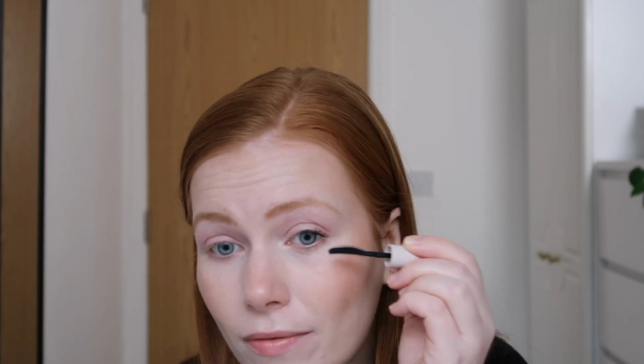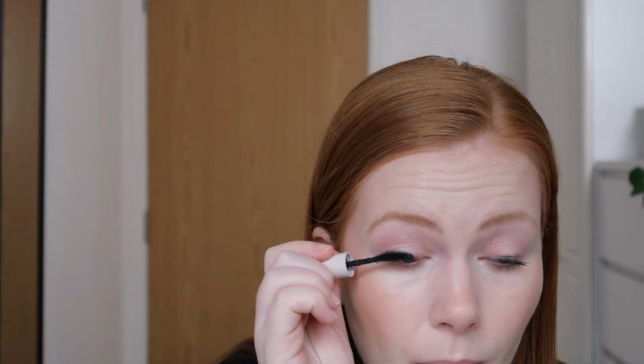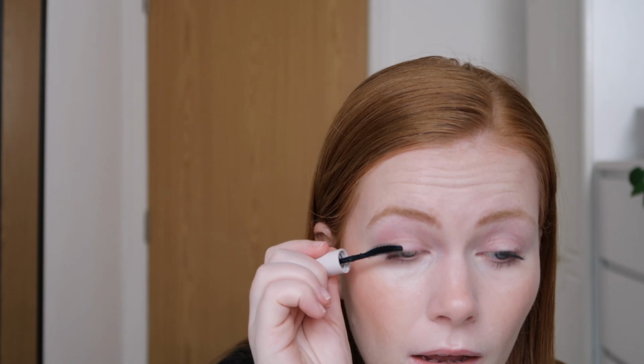I mean, you can layer it up, but this might also be because I have only been using it for a week maybe. Sometimes when mascaras dry out a bit, they get a lot better. So I will report back if my feelings change on this, but that's how I'm currently feeling.